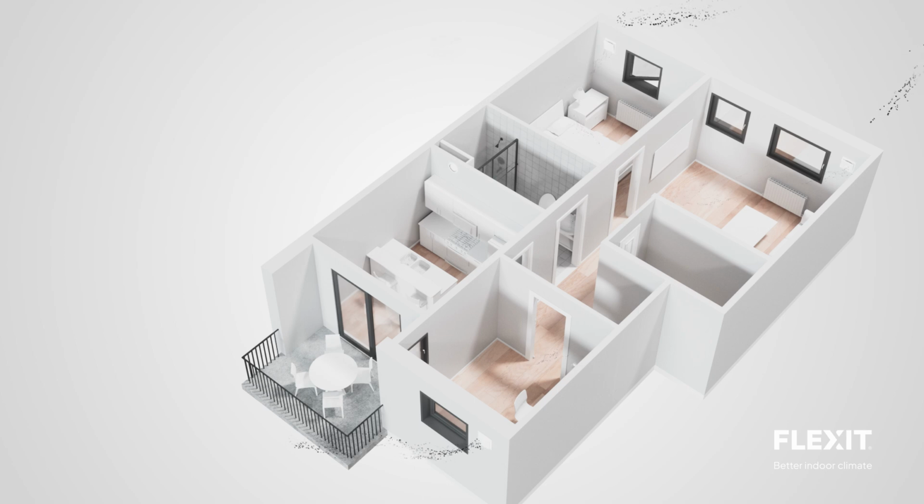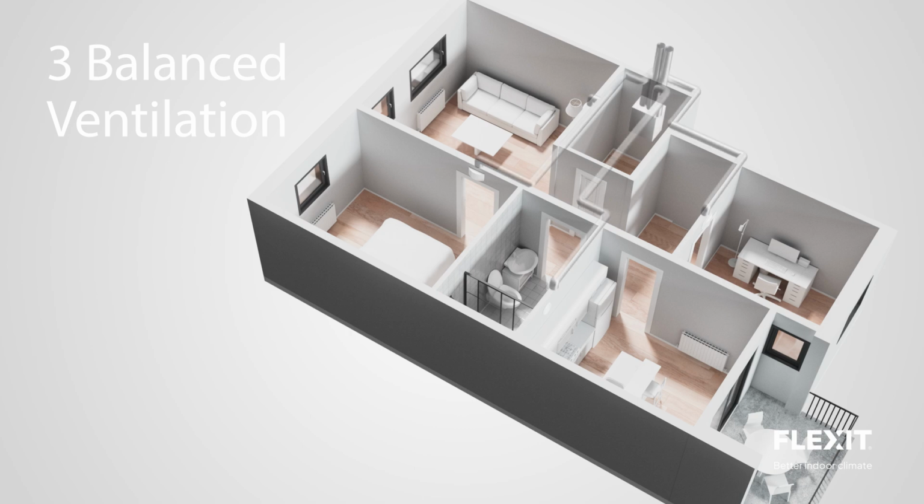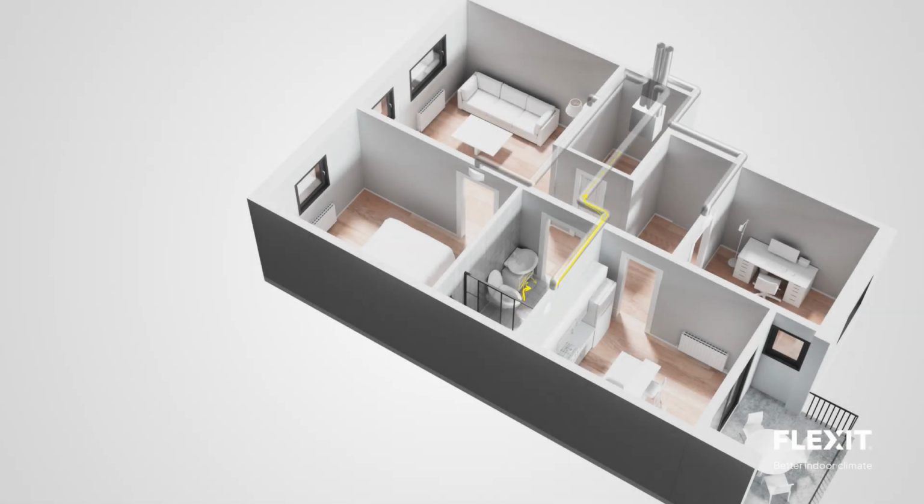The third and best ventilation method is balanced ventilation with heat recovery. This is one of the most common ventilation systems in modern homes and ensures good indoor air quality in all rooms. Balanced ventilation extracts used and polluted air from the kitchen, WC, bathrooms and wet rooms while supplying clean, filtered and tempered air to living areas such as the living room and bedrooms through air diffusers in the ceiling and walls. With balanced ventilation, there is full control over both supply and exhaust air, and a significant portion of the heat from the exhaust air is recovered.